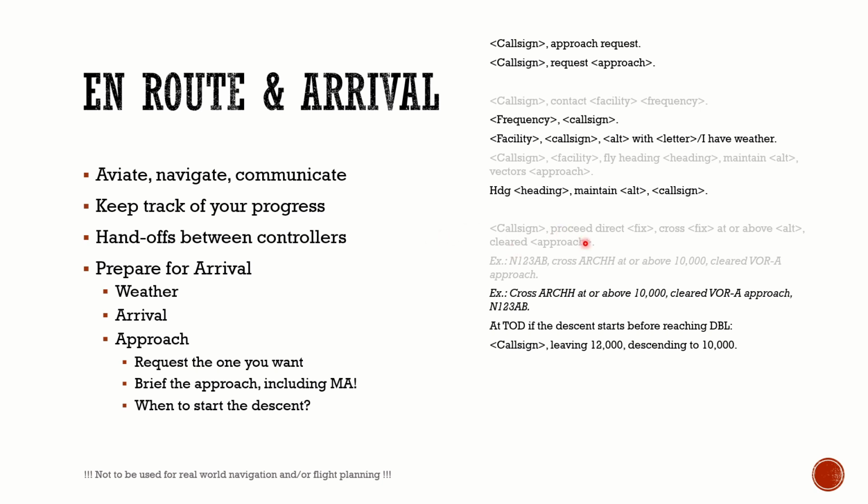Here I again typed something that you could hear if you are being cleared for the VOR alpha approach. So let's say that I'm flying at 12,000 feet happily along my route, and then I get this instruction: November 123 Alpha Bravo, cross ARCH at or above 10,000, cleared VOR alpha approach. I would read that back: cross ARCH at or above 10,000, cleared VOR alpha approach, November 123 Alpha Bravo.